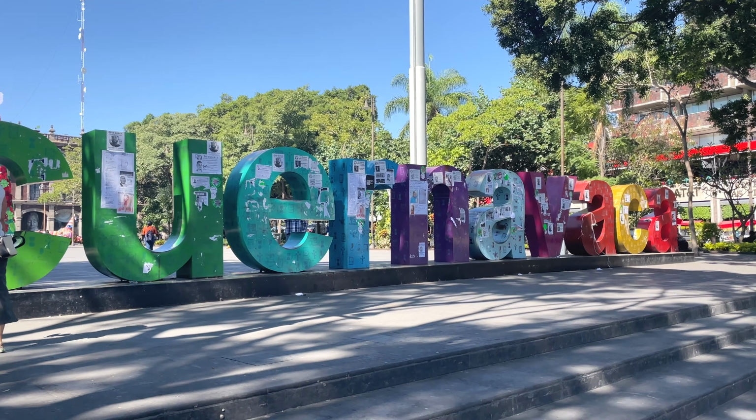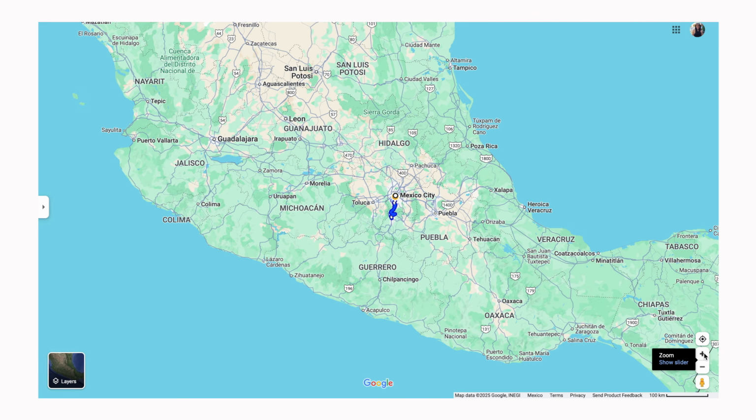So Cuernavaca is the capital of the state of Morelos, and it is about 50 miles south of Mexico City. There's a lot of buses that can get you here. It takes about an hour or two depending on traffic. This place is known for weekend destinations for people from Mexico City. We can definitely feel the difference here on the weekends versus the weekdays because our place, as you saw, is so quiet. But on the weekends, you can hear the music from all the other houses.